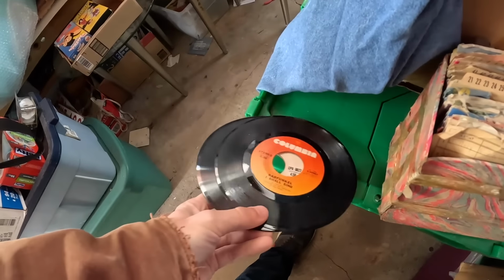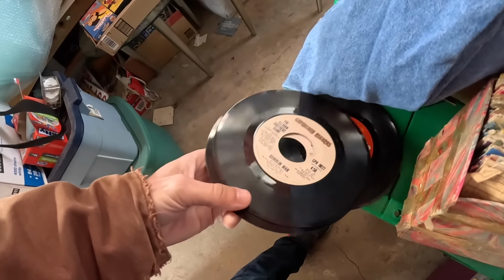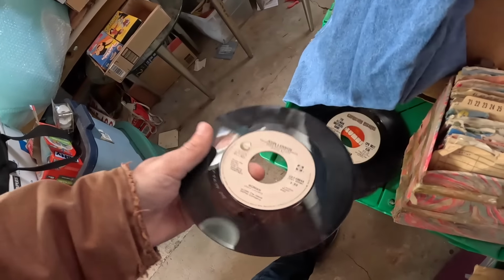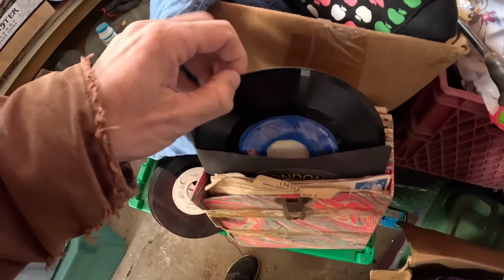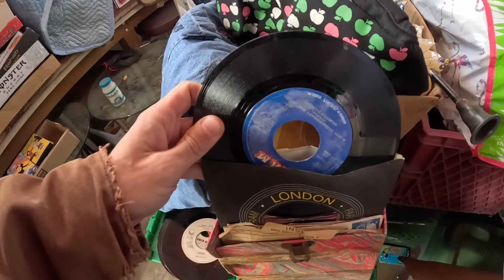Garfunkel. Ramblin' Man. John Lennon. There might be some good records in this thing. Usually you never find great records in storage units. That one's pretty roached.